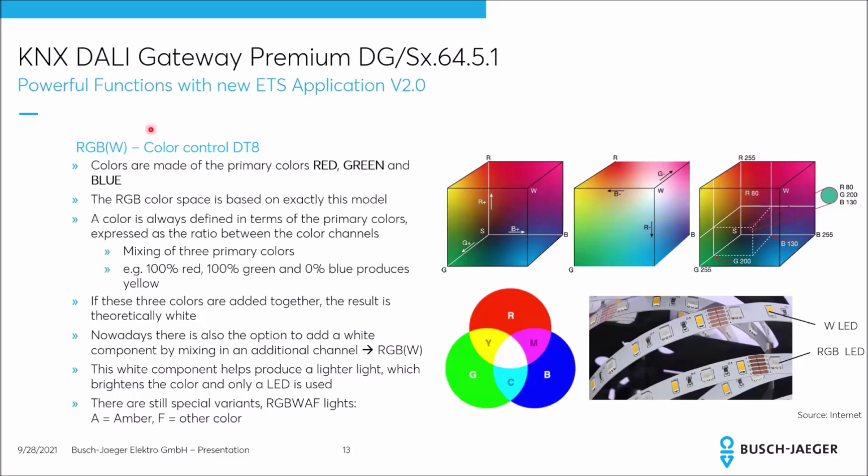So then let's come to another color function, the so-called RGB and HSV. There are two possibilities to create a color. In principle, a color is made of the three primary colors, red, green, and blue. So by using this RGB color space, we can mix more than 60 million different colors.